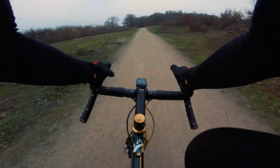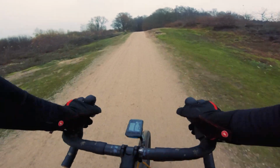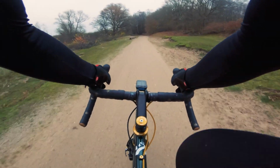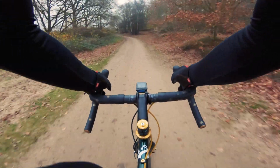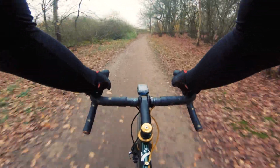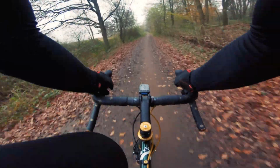Boom! And this is where the fun begins. First little bit of gravel. There'll be a few trails here through the forest with a couple hills. And then later it's going to be more open, where you have more of a view over the fields.